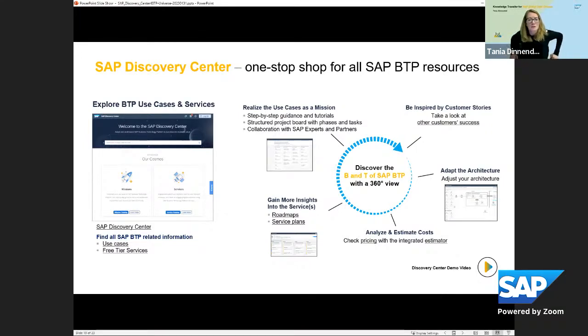So yes, we do have questions. The first question is: do I go to SAP Discovery Center to discover more about S/4HANA, SuccessFactors, and Ariba capabilities, or is it just for Business Technology Platform? What is the scope of the Discovery Center?